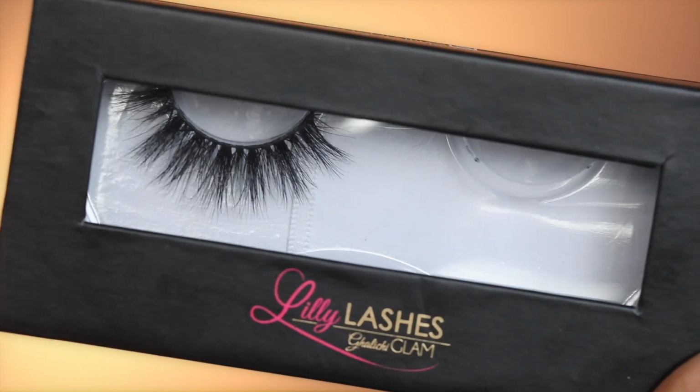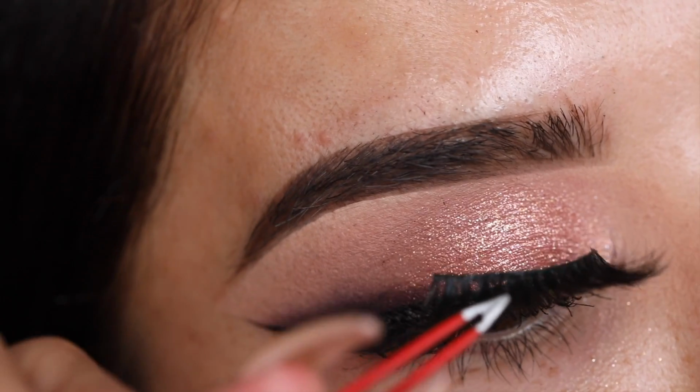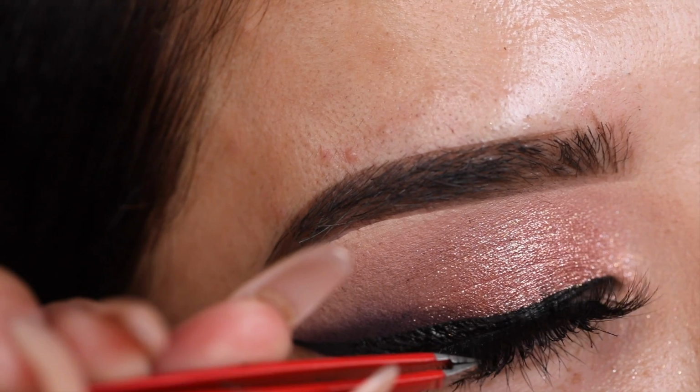Taking in next my Lilly lashes in the style Miami. I'm going to pop these right in the middle.